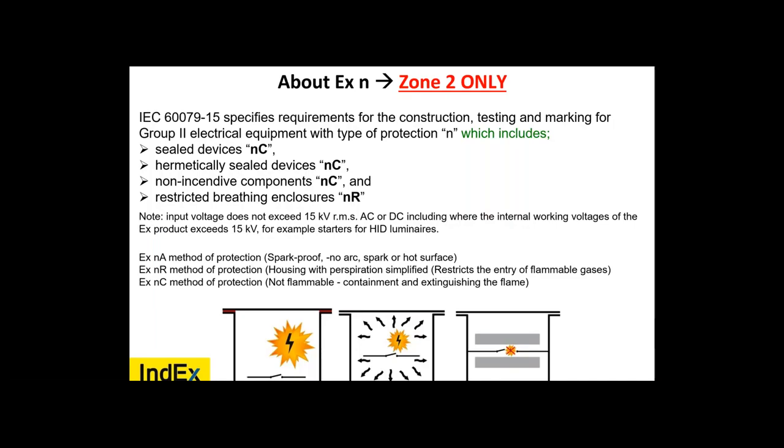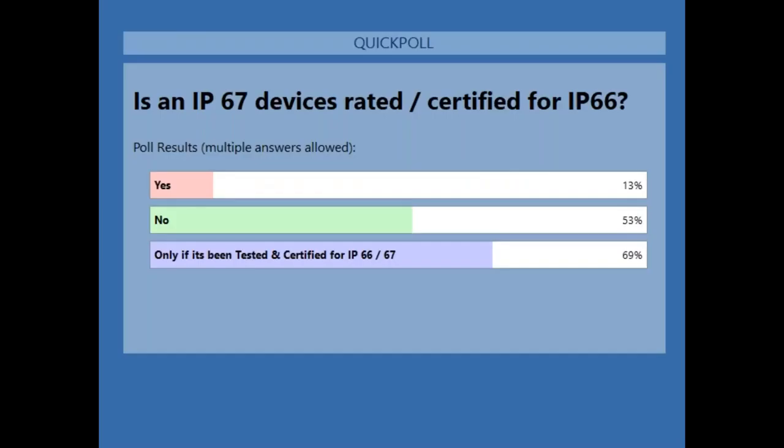Okay, let's share this. So the correct answer is no, and only if it has been tested and certified for IP66/67 is it rated for 66. The testing and certification is different. Please watch Index Online webinar 3, 4, or 4 and 5. They are not the same.